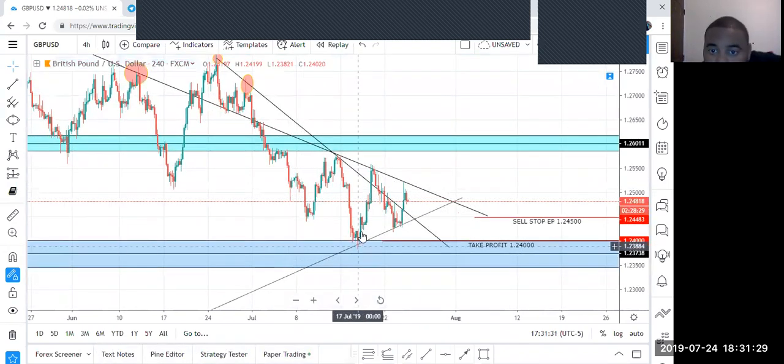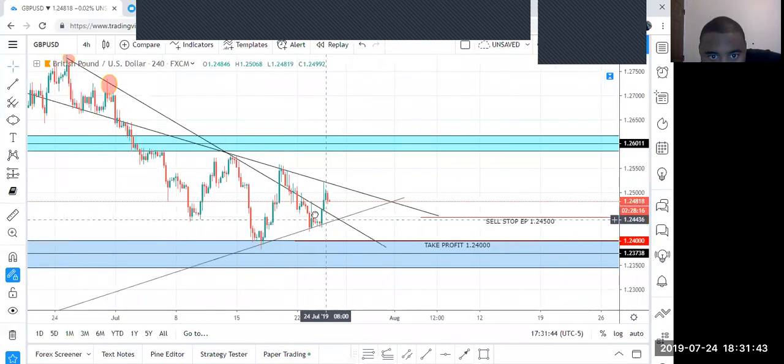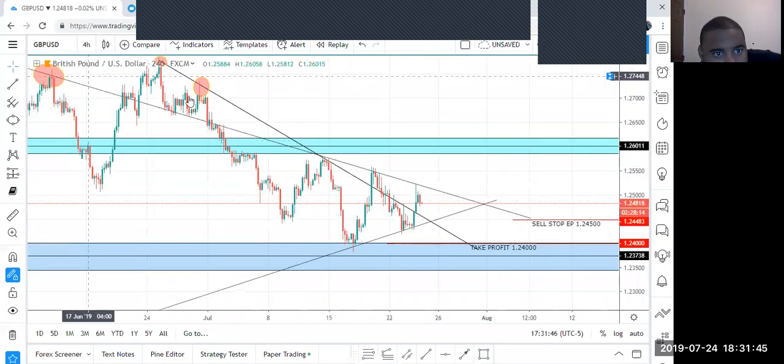Yeah, so I actually got out of this trade. I had my trailing stop loss on it, so it kicked me out automatically. I left my computer running.